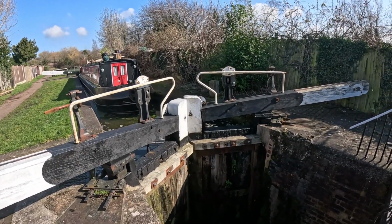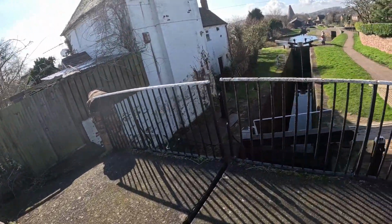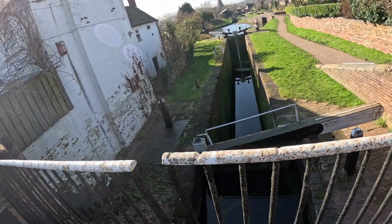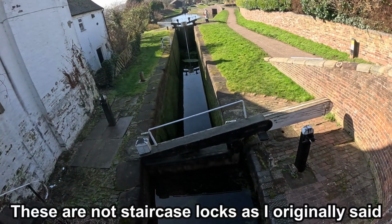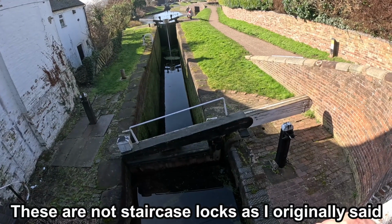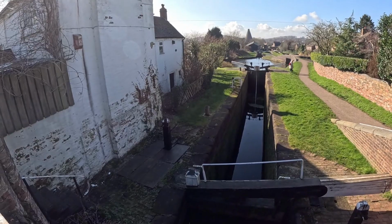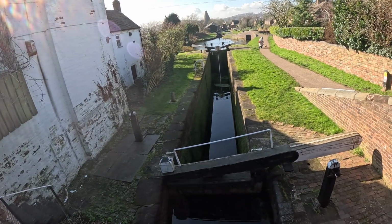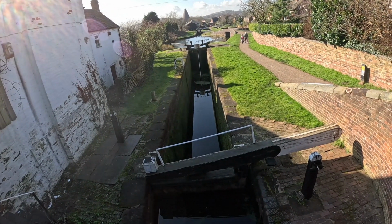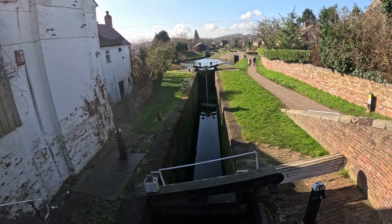Yeah, those are the top locks, gates. No, it can't be. Yeah, I think I've got to open that one first. I'm going to open that paddle to make sure I think this works. As I say, I don't see any instructions anywhere, so I'm a bit guessing here.